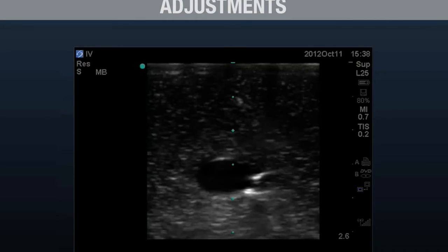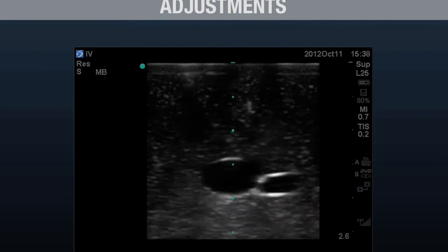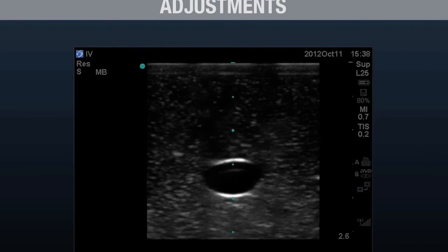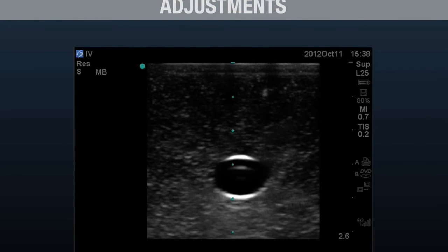Making adjustments is also a key in short axis. You're going to see it appear either to the right or the left. Here you can see it appear to the left of the vein. You see it on the left of the screen. So as you're following the needle tip in, you're slowly adjusting to the right. You keep adjusting all the way to the right until you follow that tip directly into the vein.